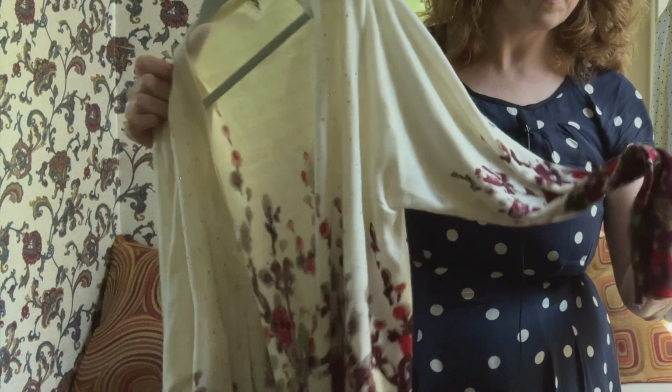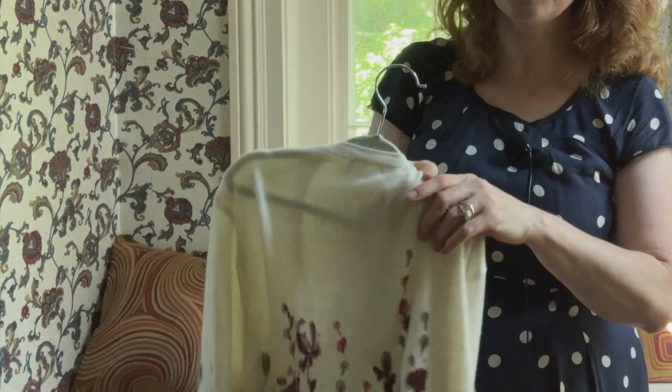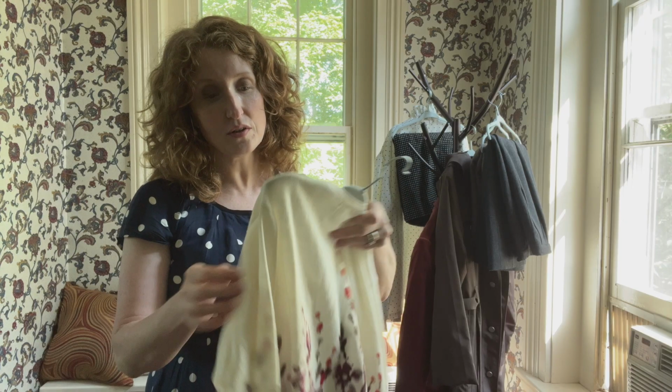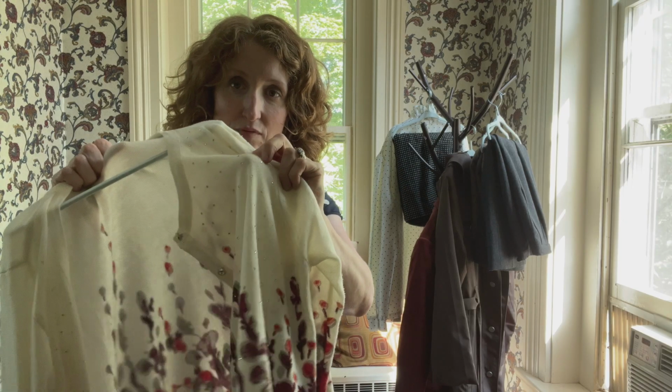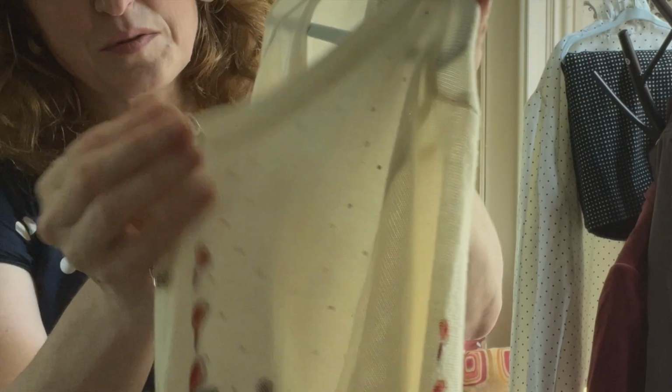Other trends: a pop of red. This is like, and cardigans being in style. I've always loved cardigans. It's cool to hear that they're in style. Also a little bit of sparkle is supposed to be in, and this one has fun little sparkle details and these fun little sparkly buttons. So I'm gonna have a lot of fun styling this up.